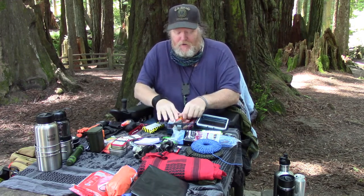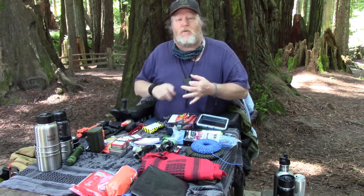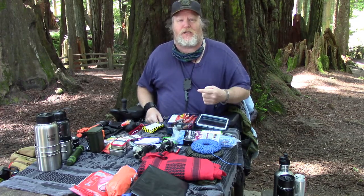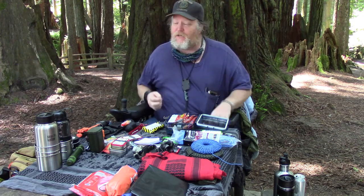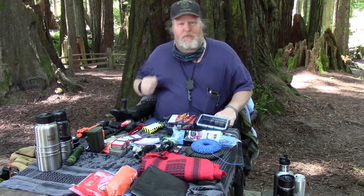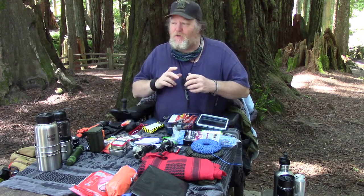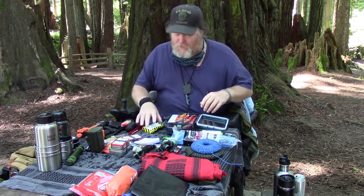Another good thing to carry, and you've got the cups to boil the water and to cook it, oatmeal, cream of wheat, something like that, because they've got good calories, they've got good energy, they're carbohydrates, so they will help you build quick energy. Instant mashed potatoes are really good. They last for a long time. You can squish them down a little bit, shove them in the bag, they're good to go.